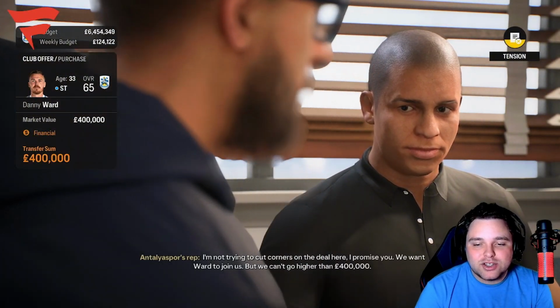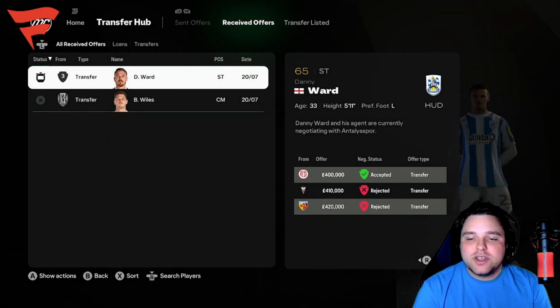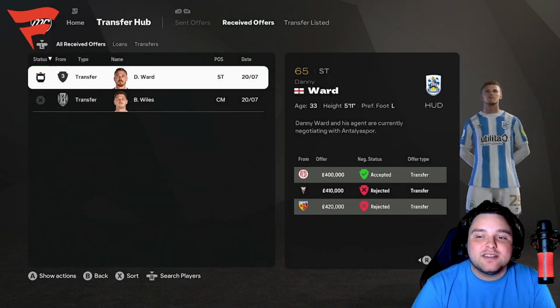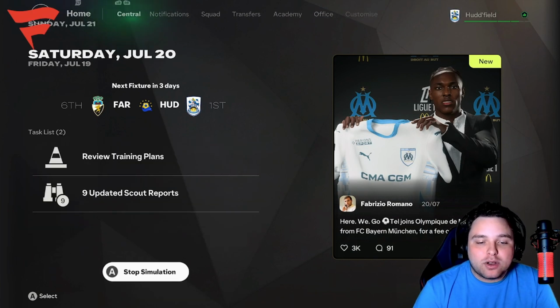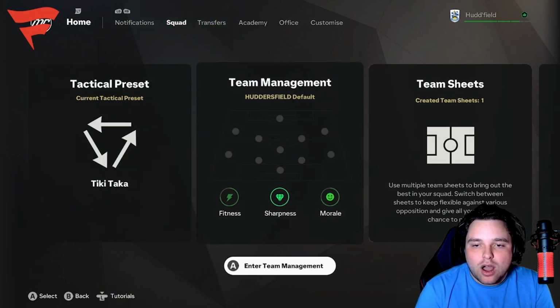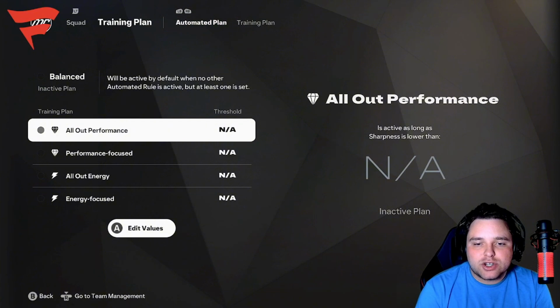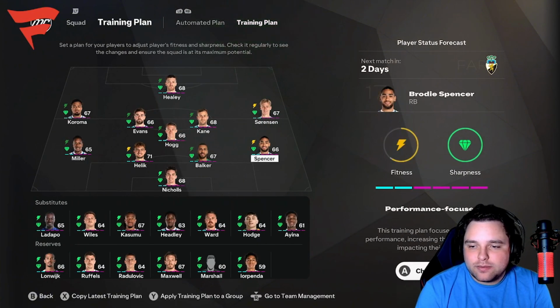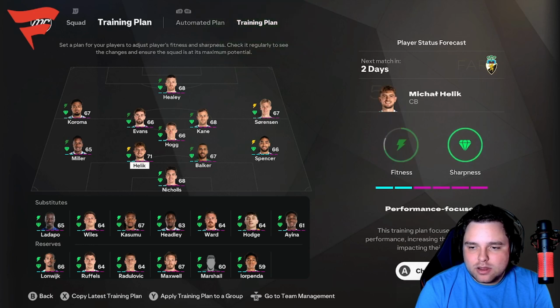They're not going to budge. I honestly just want this guy off the books. Get the money in. You can see we've tried 410 and 420. The teams have not been going for it. So honestly, I just want to get him off the books. I need to stop the simulation because we need to change our squad training plan to make sure that our boys will be fully fit for the next game.